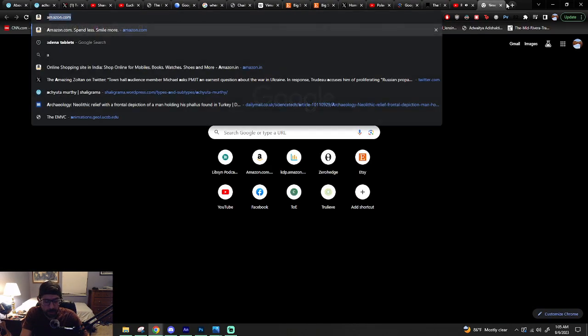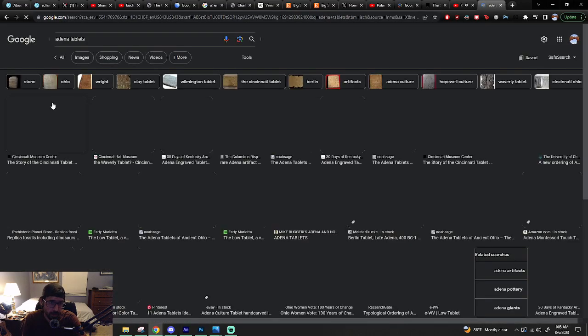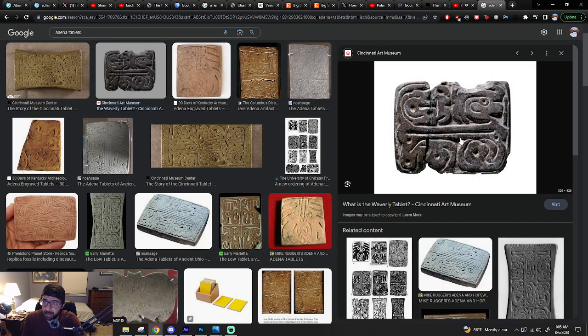So let's take a look around Adena tablets. Images. Here's another one. It certainly has aspects where this structure over here isn't disconnected. It's connected to this, which is connected to this, which is connected to this, connected over here, connected over here. Although this is disconnected, it might be, it's missing some of it. So this might have gone up and over and connected down.